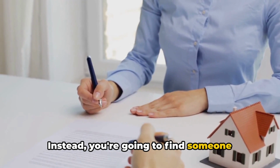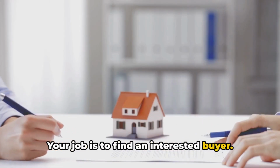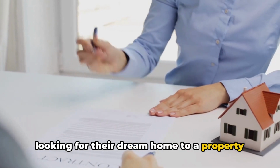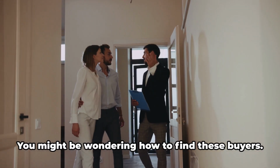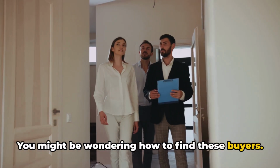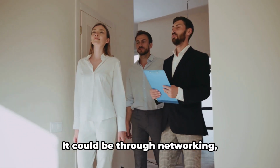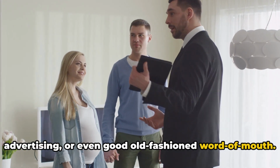Instead, you're going to find someone else who's interested in buying it. Your job is to find an interested buyer. This could be anyone from an individual looking for their dream home to a property investor searching for their next big project. You might be wondering how to find these buyers. Well, there's no one-size-fits-all answer to that. It could be through networking, advertising, or even good old-fashioned word of mouth.